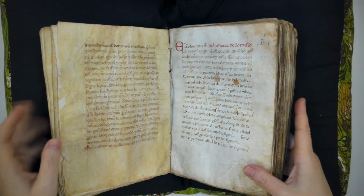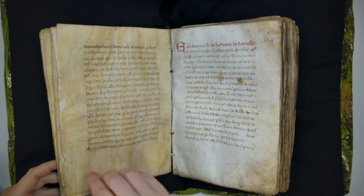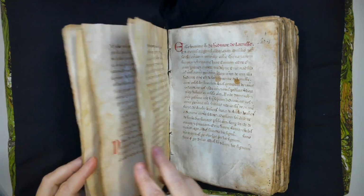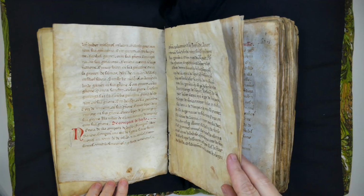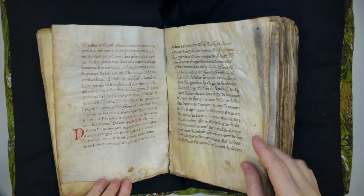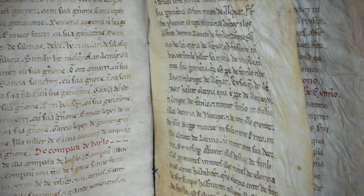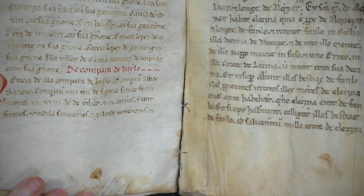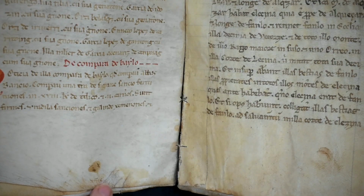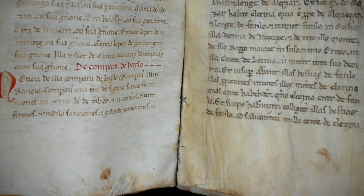So here is the end of a quire, and many of the quires in this manuscript have catchwords. Let's see if this one has a catchword. So here's a catchword, all the way down at the bottom, and it doesn't match the first word at the top. The way a catchword works, these are to help with binding. At the end of a quire, the scribe, not you or me, would write the first word of the next quire.